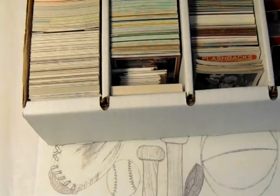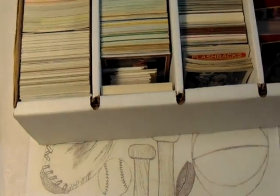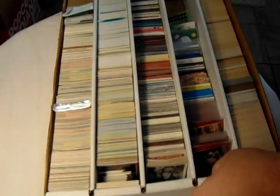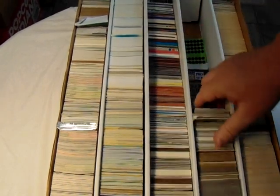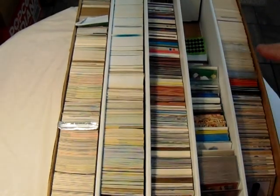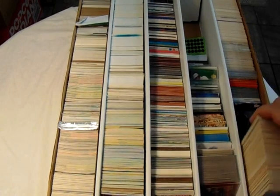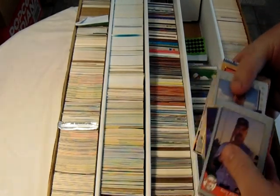So $10 sight unseen. I mean, I leafed through it a little bit at the shop, but it was sight unseen, $10. So what do we have in this mystery gem, this 5,000 count box? Now, as you can see, the box is not 100% full, but it has just got some oddball, odds and ends stuff in it. And the reason I grabbed the box, this was the 100% sold price, was this section right here, which is all Senior League Baseball cards.